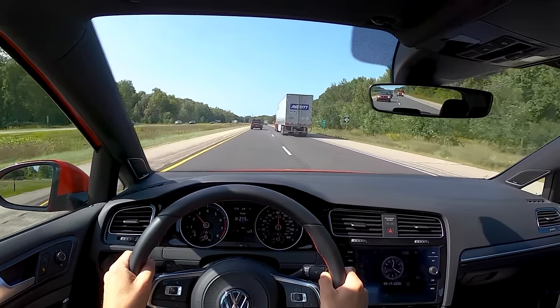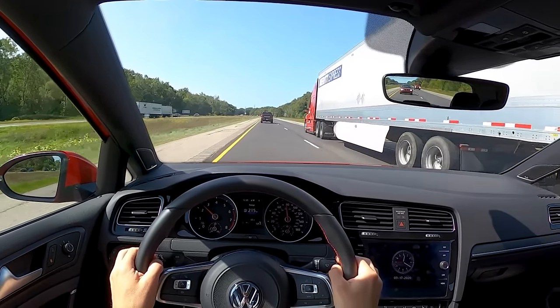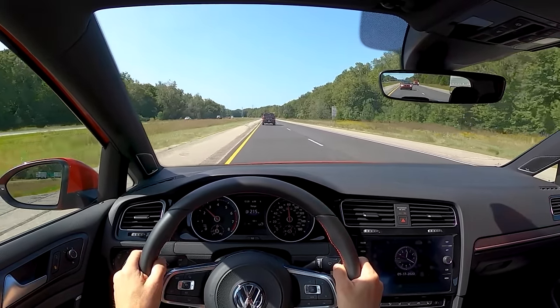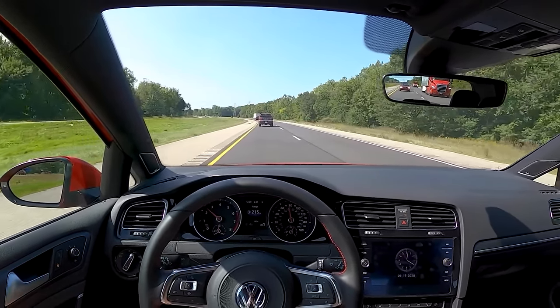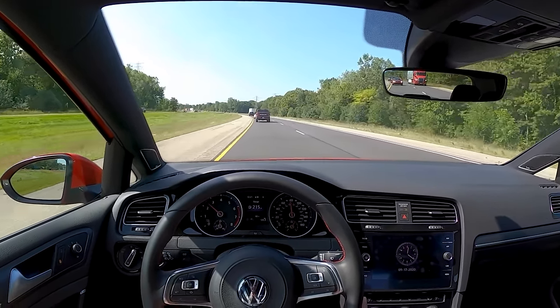It's just so smooth. Volkswagen and their 2-liter turbo is just about one of the best on the market. I was in an Audi A4 the other day, and even that car is just so well tuned. It's well set up. It's really fun to drive. The S-tronic transmission in that was fantastic.